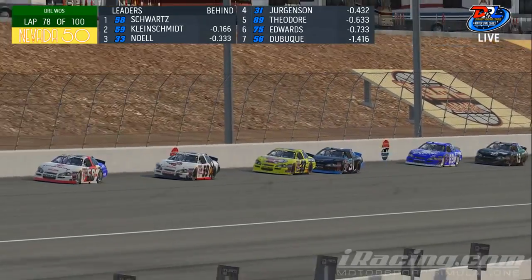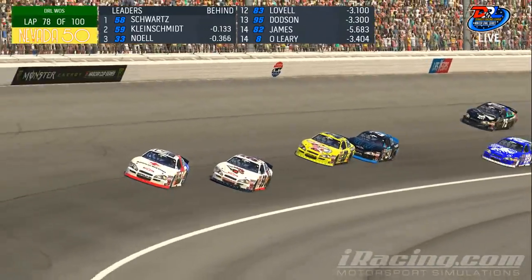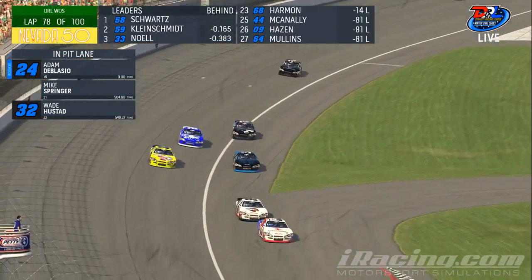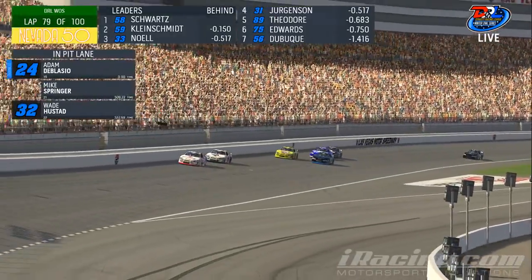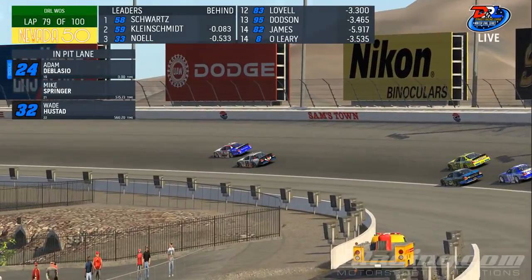But now look at some of these other guys that are taking advantage. We have Jurgensen in 4th, Jonathan Theodore in 5th, Bill Edwards in 6th, and John Dubuque, who was kind of involved in this one earlier, he is up to 7th now. Kleinschmidt trying to work the back of Jonathan Schwartz here. And he did take a little bit of right front damage over that, but he is not letting Schwartz get away. In fact, he keeps closing the gap on him.